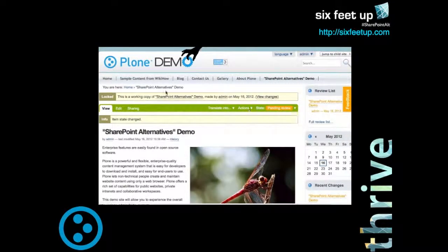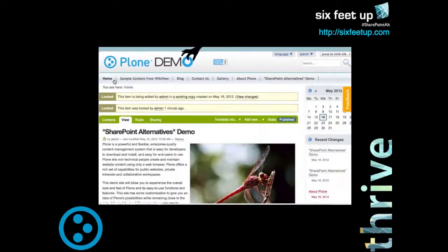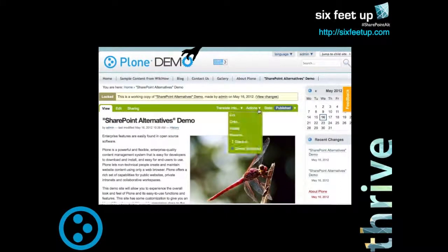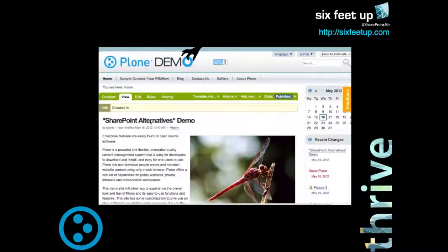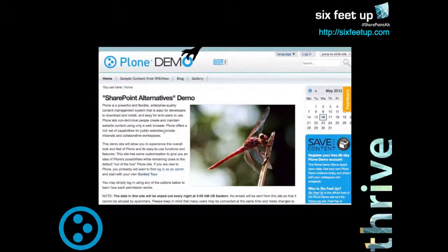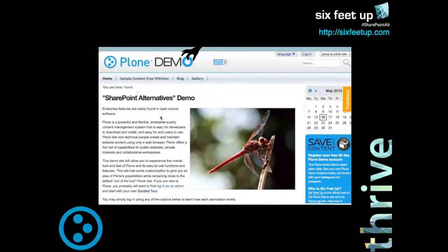So in this case, as an admin, I would come into the site, see that my content's been published, and then I can check in the content. So if I'm working on the working copy, I'll go to the working copy, check it in, or I can cancel the checkout. I put in a message just like I would if I was editing the content, and then click check-in. And now if we go over to the anonymous view of our site, where we're not logged in, and refresh the page, you'll see that the new change has then been pushed into the public space.